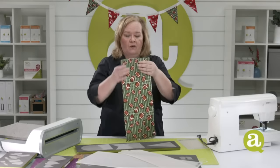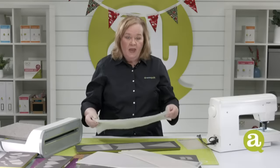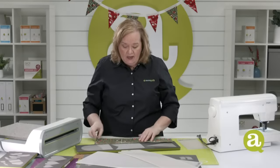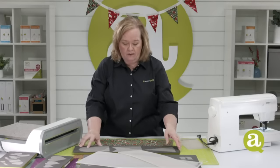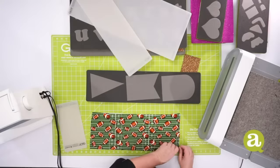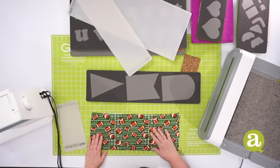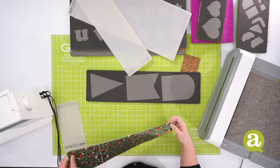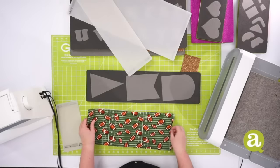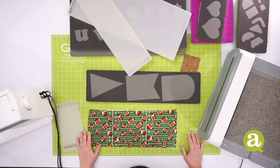Okay, so here's my football fabric. Here's my muslin, okay? And then what I did was I cut a piece of fusible, put it in the center, pressed it down, okay? Then I peeled that backing off, put my football fabric on top, and pressed it down. So now it has fusible in the center, all right? So now when I cut it on my die, the edges aren't going to fray. Isn't that a super cool trick?